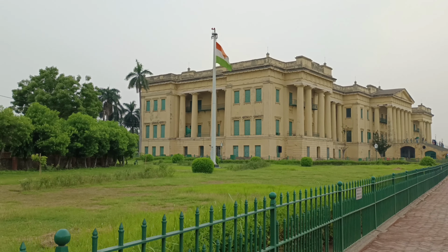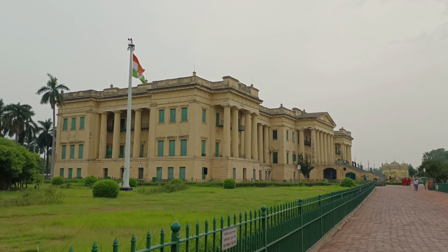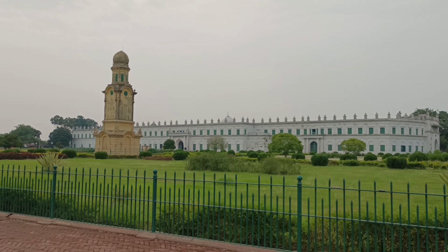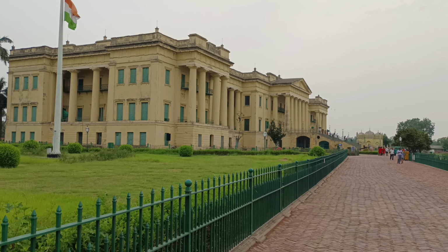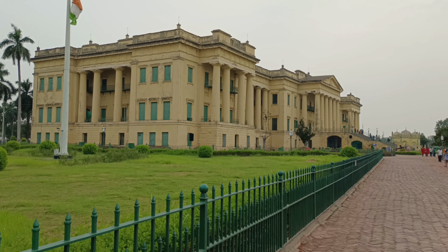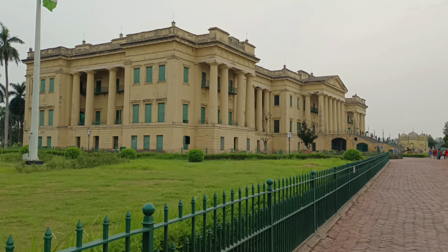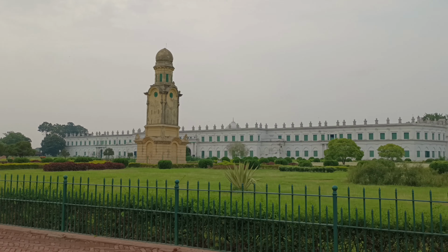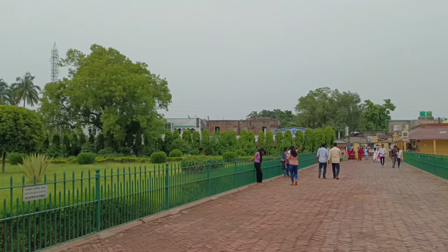So you finally arrived at the palace. It's called Hazarduari Palace, and this is basically the Imambara. The palace was first built by the Nawab as the official residence of the British, and for the office work. Why do Indians do all this? Yeah, okay, this came up later. Let us go see the place. Looks beautiful, and beautifully maintained.